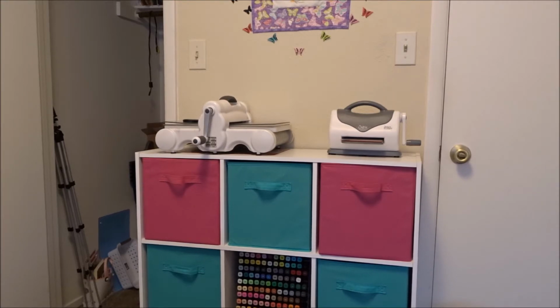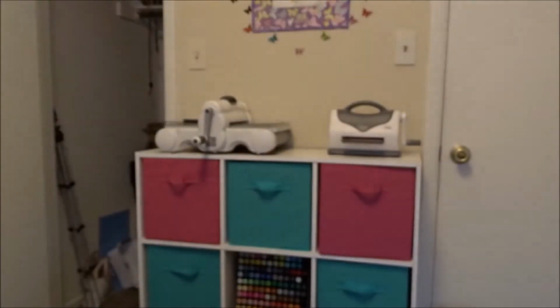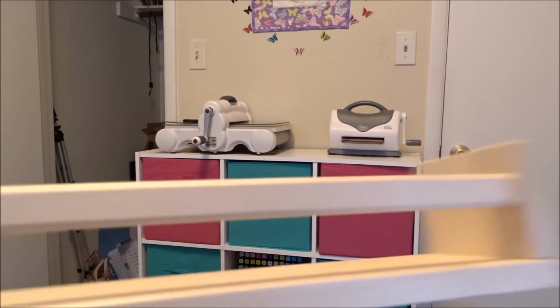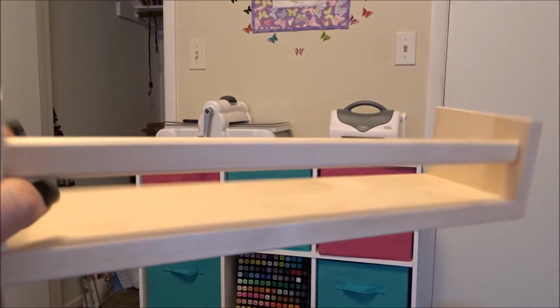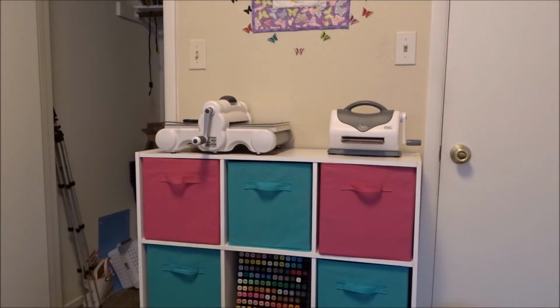So, let me show you what I got. I got these shelves. And I got three of them for now. And I put one together for Tiff so she could see it put together. So that's it.